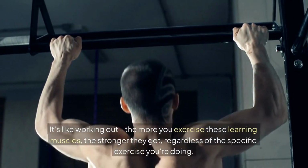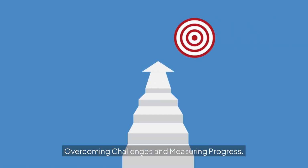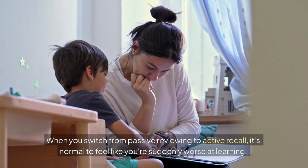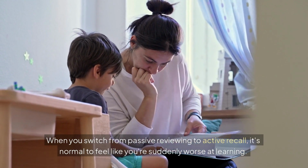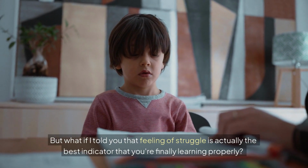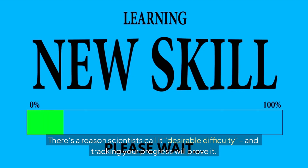Overcoming challenges and measuring progress. Those learning muscles we're building, they're going to feel pretty sore at first. When you switch from passive reviewing to active recall, it's normal to feel like you're suddenly worse at learning. But what if I told you that feeling of struggle is actually the best indicator that you're finally learning properly? There's a reason scientists call it desirable difficulty, and tracking your progress will prove it.